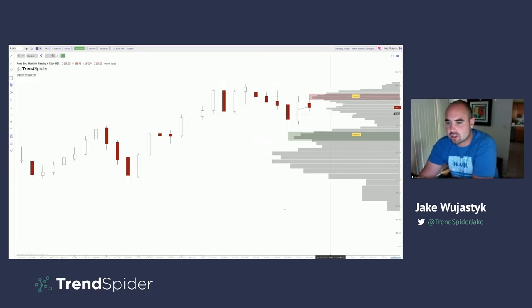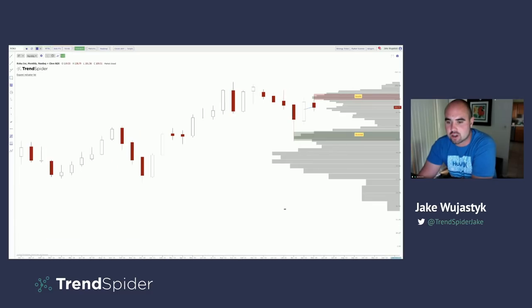Notice that there wasn't a lot of volume here, so that's why price was able to move pretty freely over these last 3 months from literally 58 to 140. Look at how nicely the price bounced off this demand zone here. So that is something to keep in mind.